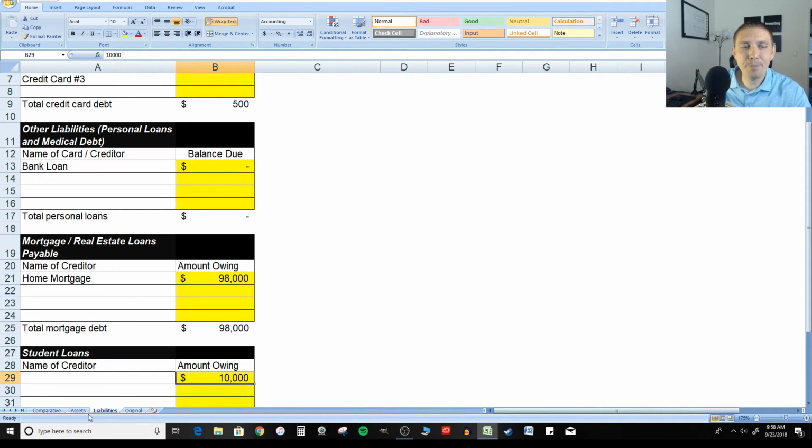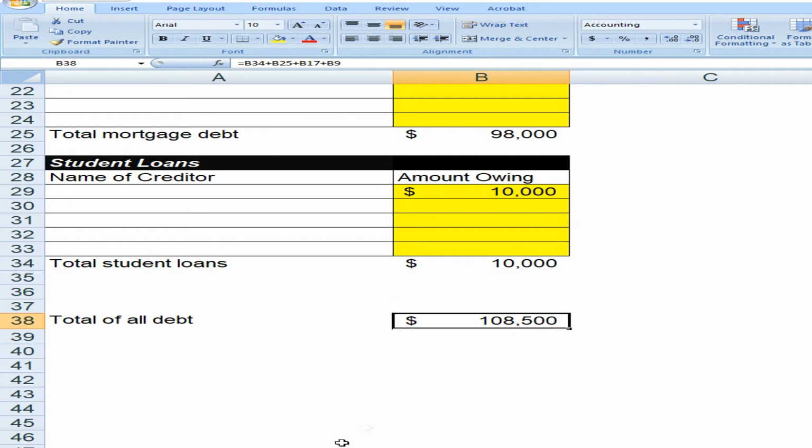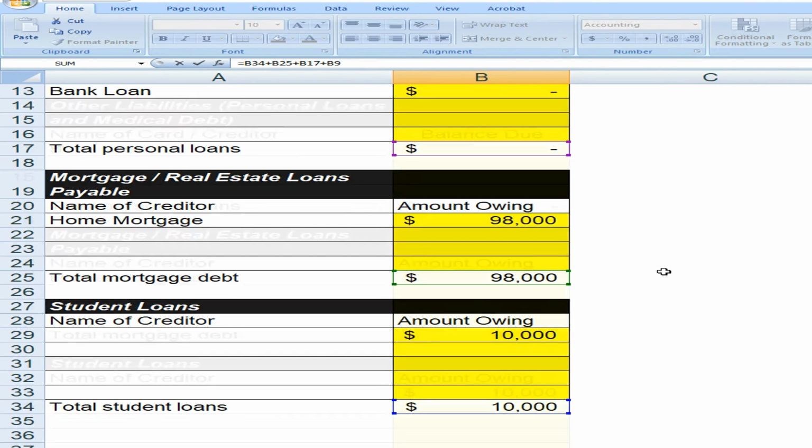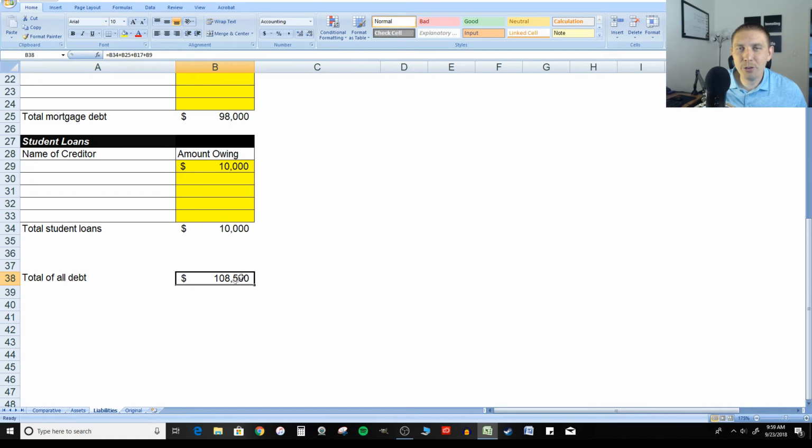Remember, guys, on both the Assets and Liabilities tab, you can customize it. You can add lines, whatever you want to do to make it fit your unique personal situation, because everybody's life is completely unique. That's why I like Excel, because you can customize Excel with some basic knowledge however you want. At the bottom of this screen, guys, is the total debt of all debt. It will add up all these columns just like it did on the assets screen. It will add up all those amounts here.